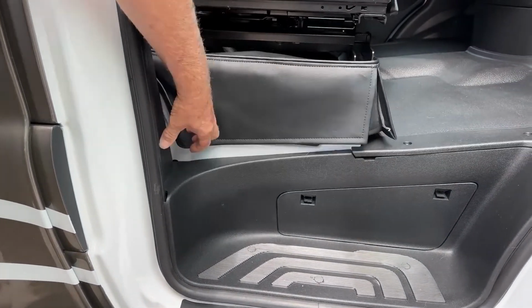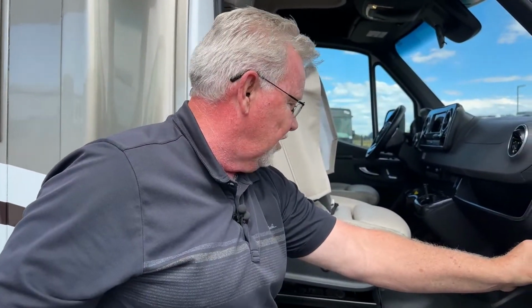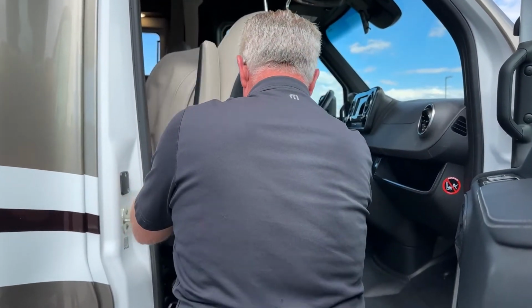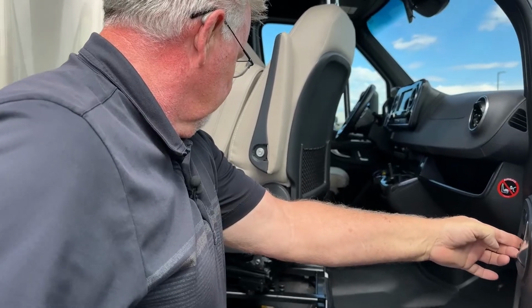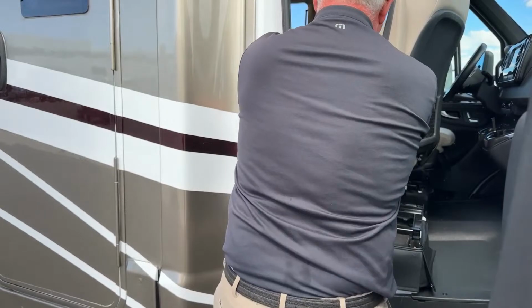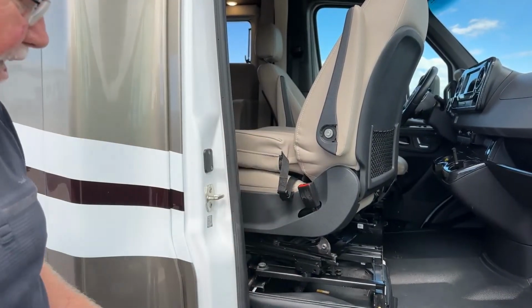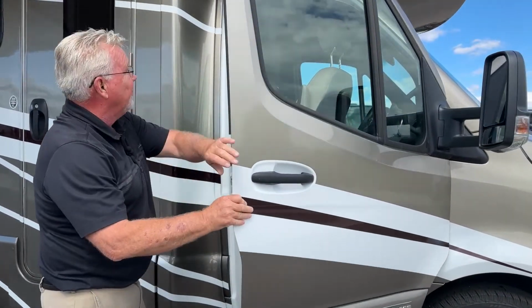But what I wanted to show you is when I want to spin these around, I find it's easier to do from outside. Generally, these are electric seats. You move it a little bit forward, tip that seat back up, and then you can see how easily that spins around. Once it's around, I'm going to lean my seat back again and then move it all the way back so I've got a little more clearance. And they provide you with these nice cushions to put on top because they're two different heights, the cab and the coach, so you don't have your knees up in your chest. But that's the easiest way to spin these seats around that I've found.